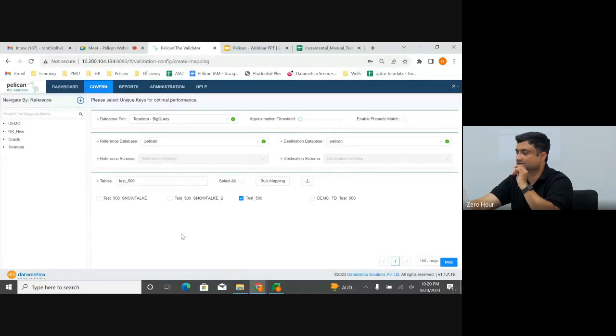First question is, you kind of touched on it, but I just want to make sure that you address it once more. Can we use Pelican for architecting and configuring or replicating the target environment? And the second related question from Krishna is, can Pelican migrate data as well, or is it just validation?